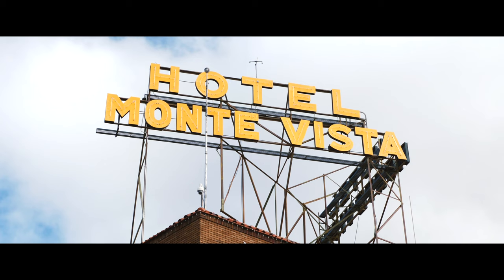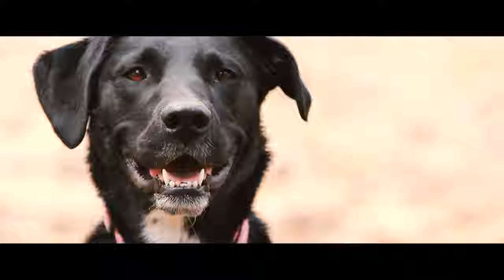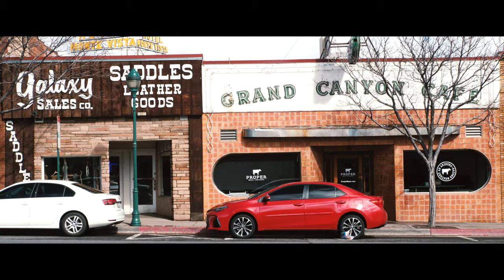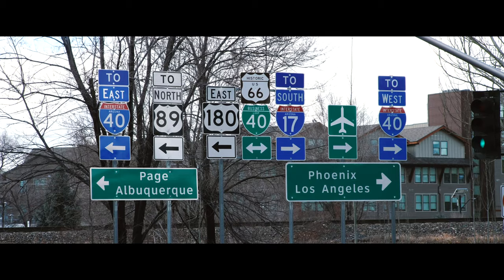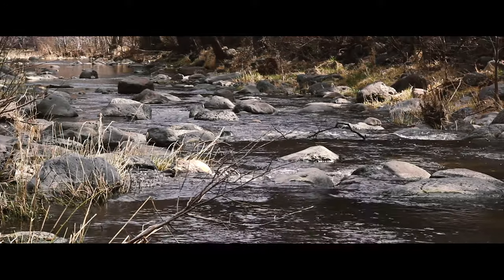Up here at 7,000 feet in Flagstaff, there's plenty of inspiration for an artist such as myself. For today's adventure, I'm going to be painting one of my favorite golf courses in northern Arizona, Oakcreek Country Club in Sedona. We'll head out of town on the famous Route 66 and then drop into beautiful Oakcreek Canyon.